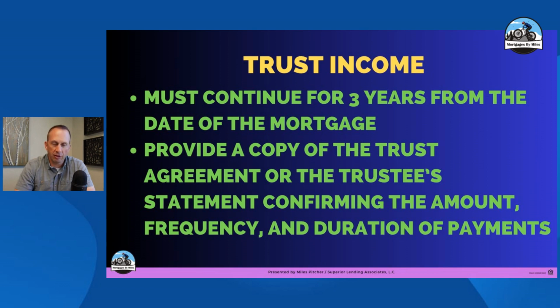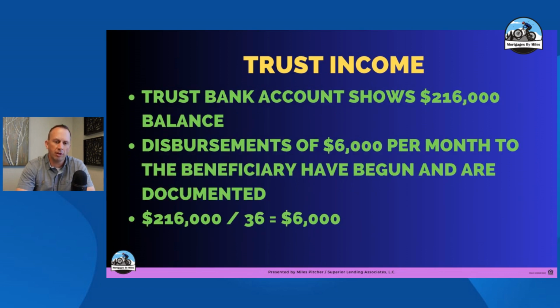So it just has to continue for at least 3 years beyond the date of the mortgage. And you can see there we need the trust agreement, disbursement agreement. We need evidence that the bank accounts have been set up, the funds are there in a liquid form, and that the payments have begun to the beneficiary. So let me show you what this means and what it looks like.